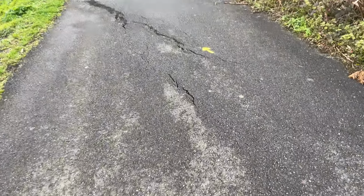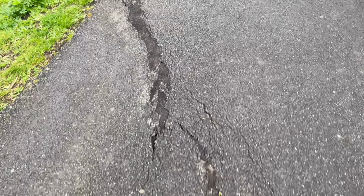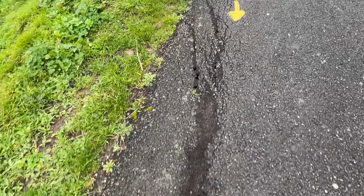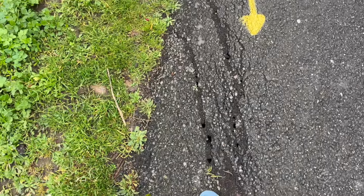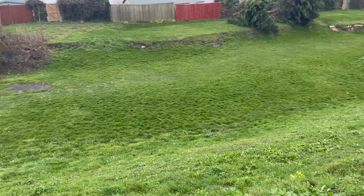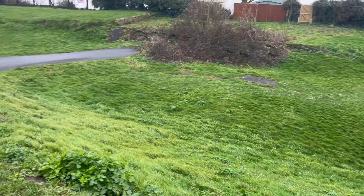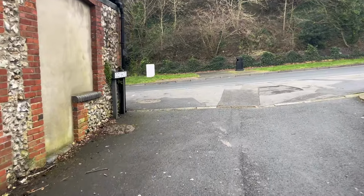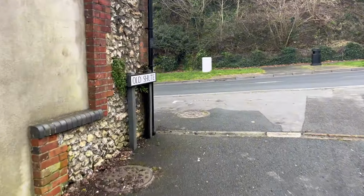So it looks like Island Roads have been filling in some of the gaps in this particular crack in the pavement. It's done very recently. It's already dipping in though, still moving, as you can see. It's hardly a proper job, really. Really see the extent of the Graben now. Going on to Newport Road now.